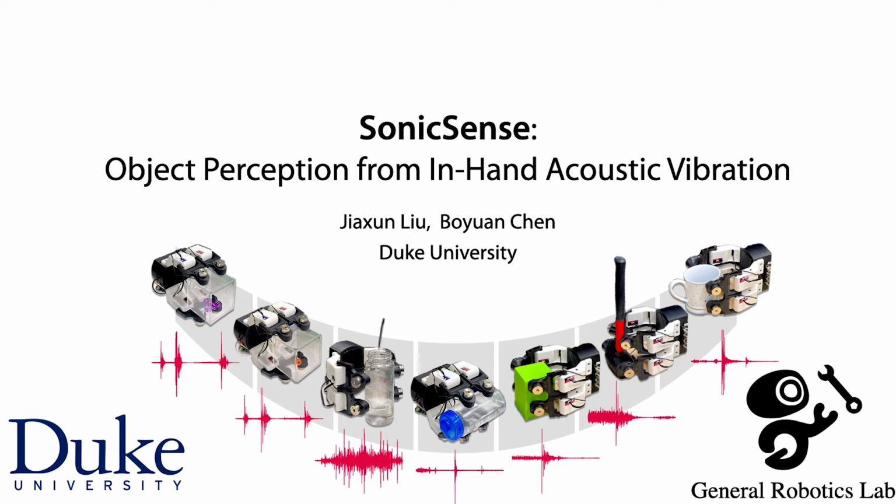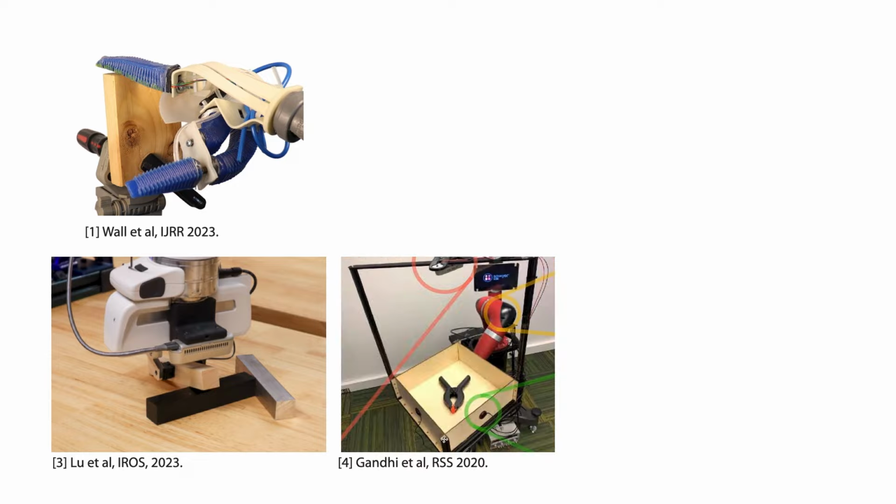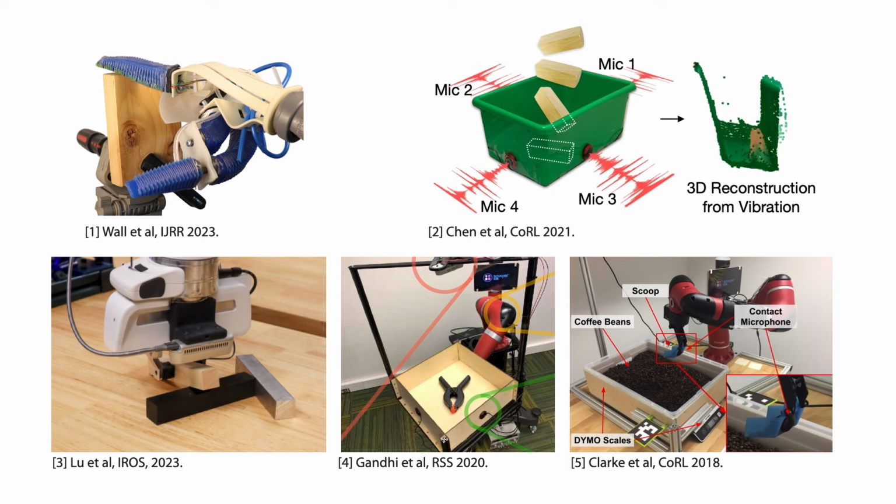We introduced SonicSense, an integrated hardware and software framework to enable acoustic vibration sensing for rich robot object perception. Recent work has leveraged acoustic vibration sensing for object material and category classification, position prediction, estimating the amount and flow of granular material, and collectively performing object spatial reasoning for visual reconstruction.